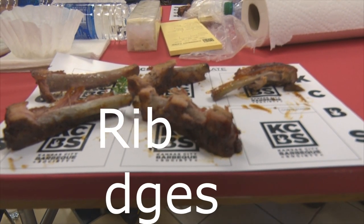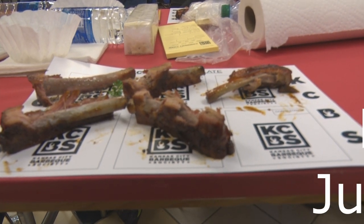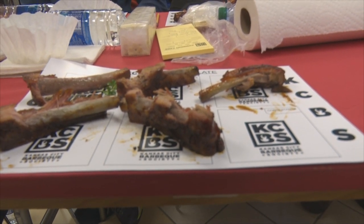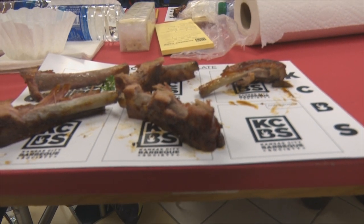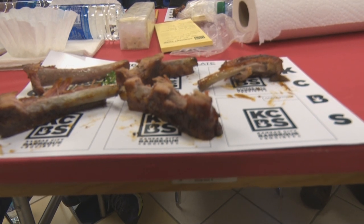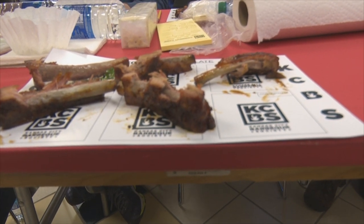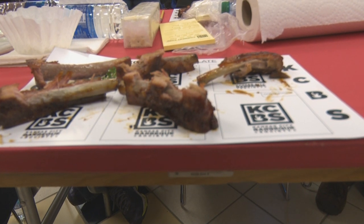I'd say overall the ribs were excellent. The first entry that we received was definitely a standout. I love the sweetness and the tenderness to it. Did an excellent job with the cook. My least was probably number 5. Not that it was totally bland, but it was on the bland side of the flavor spectrum. The cook was good on it, but the flavor profile just didn't quite compete with the other 5.